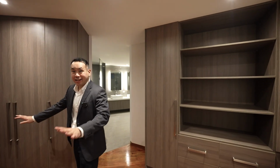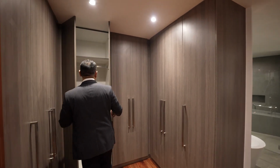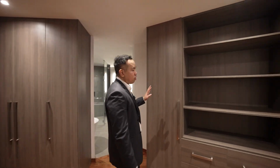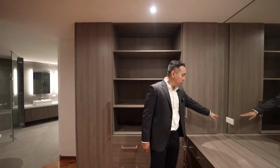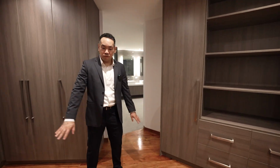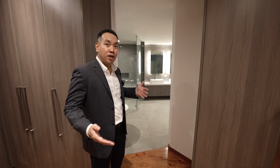So you have plenty of storage here. And right here on the other side, you have a nice dresser space, even with an outlet as well. And the natural wood flooring extends to this space. And from here, you have a spacious master bathroom.